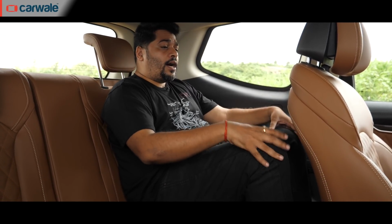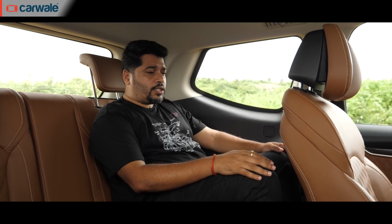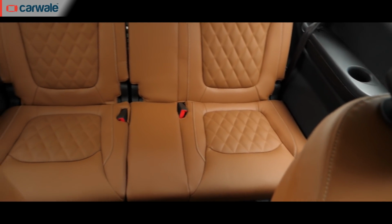Once you get past the awkward entering stage, it's not a bad place to be at all. In fact, you have real space here. Your legs aren't touching the front seats. That's decent leg room. You've got decent headroom for someone of 5 feet 9 inches. Of course, it's not a 3-seater in the end. This is at best a comfortable 2-seater.